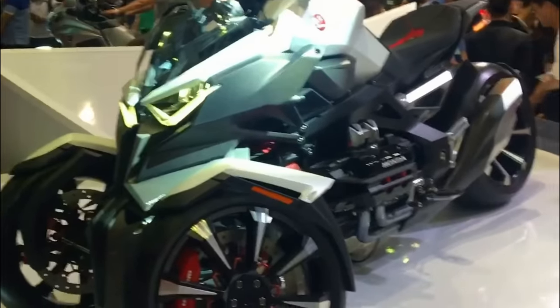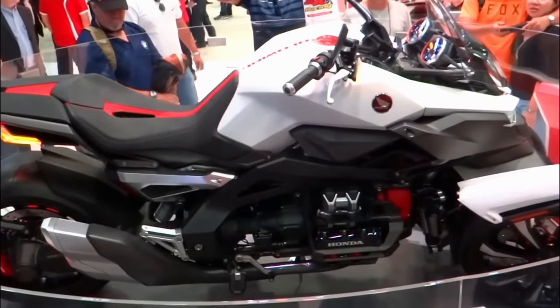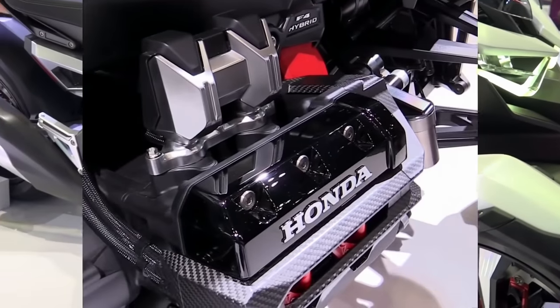Recently, Honda has brought us very interesting vehicles, and one of them is its newest three-wheeler called the Neowing. The Honda Neowing carries a futuristic design and has a lot in common with the Can-Am Spider, which has just received a police version.